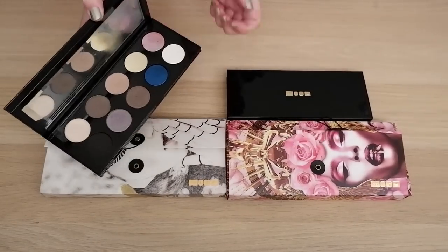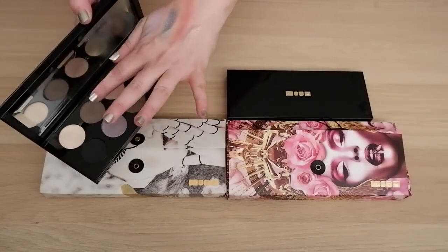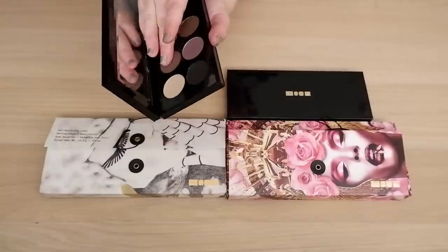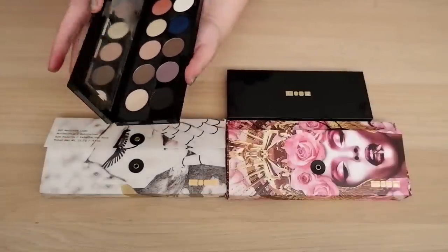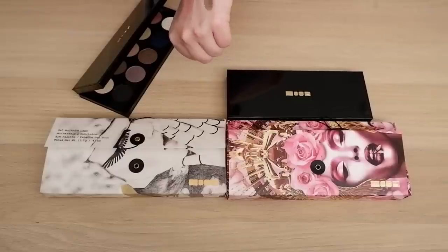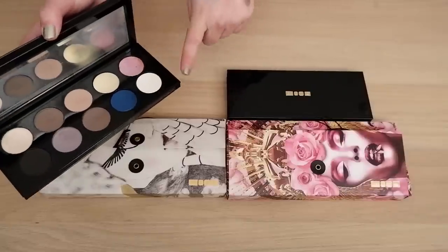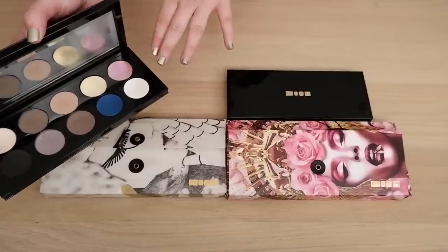Subliminal is my favorite. This is my color story. Cool tones, this matte here is so stunning. It's such a good cool tone, not super neutral, but still a neutral-leaning color story. And then you get these really interesting shades to top things off with.